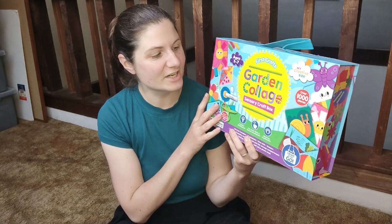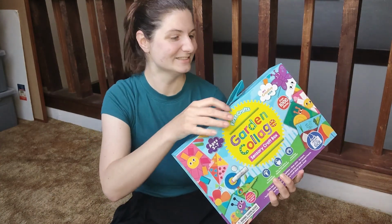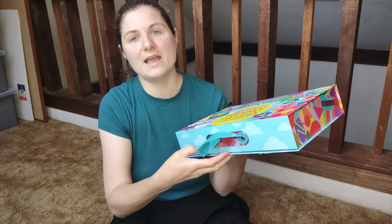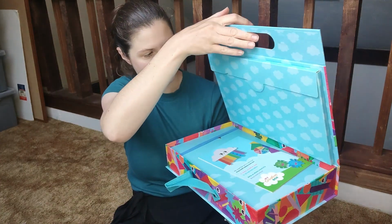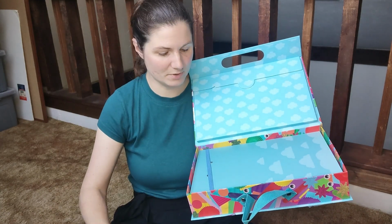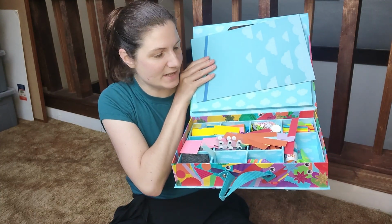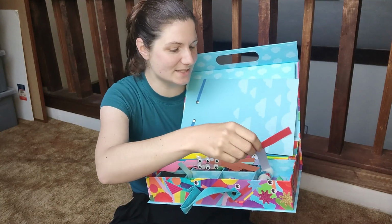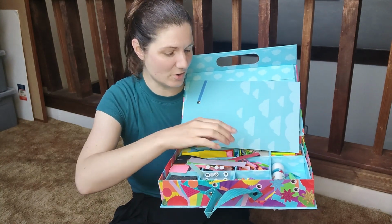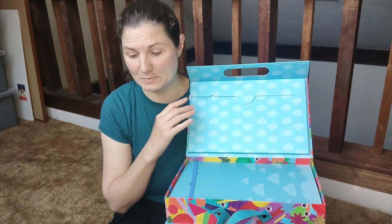Then we have First Crafts Garden Collage Sensory Craft Box. I am so excited about this. I can't even tell you. This is amazing. You have a magnet closed box that has tons of goodies inside. It has its craft ideas book, a little board for their crafts, and then all of these goodies. It comes with everything you need, from scissors and glue to cut up paper and googly eyes and foam stickers, and I love it. So I cannot wait to break this out.